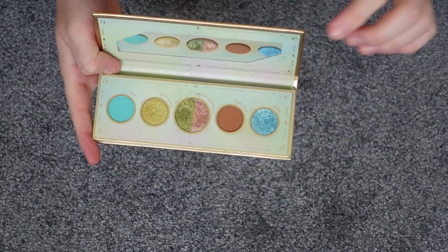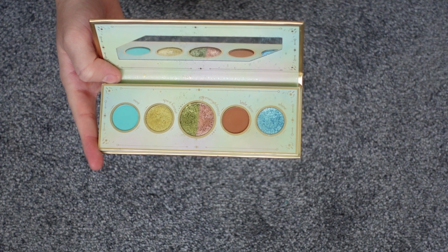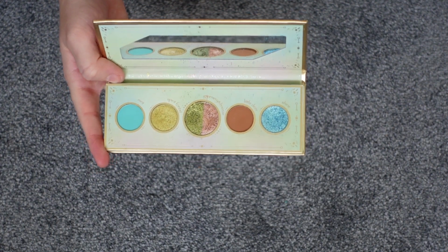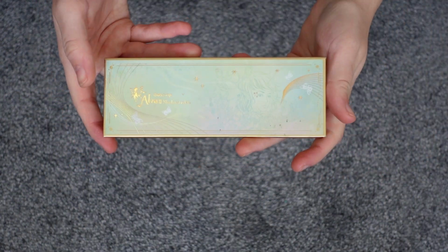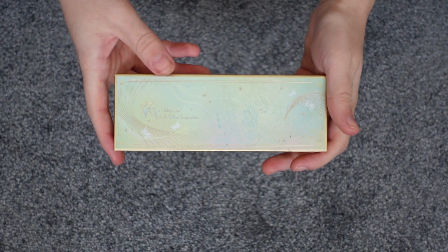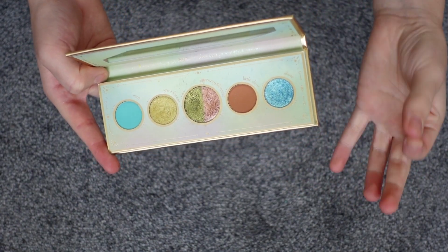There's a split pan in the middle. This one reminds me of Legend of Zelda and also Animal Crossing, like the colour story, and that just makes me really happy because those are two games that I absolutely loved as a child. And I mean, it's called Mini Forest and it's like a forest fairy vibe, which also is like me. That's what I aspire to become.